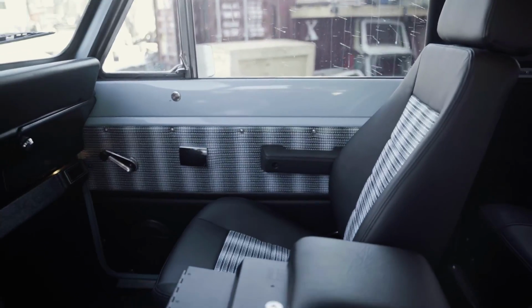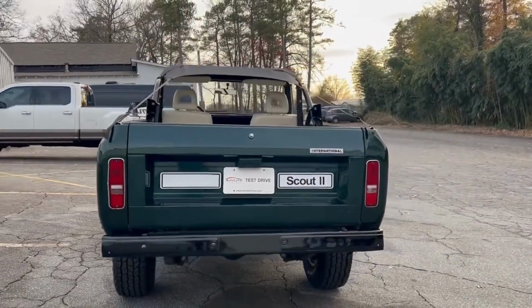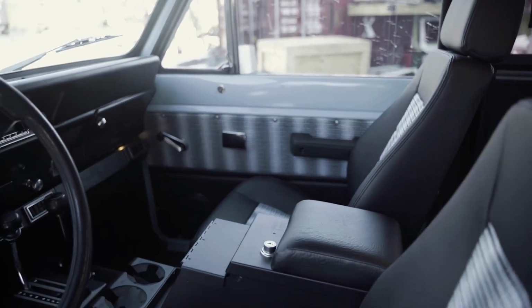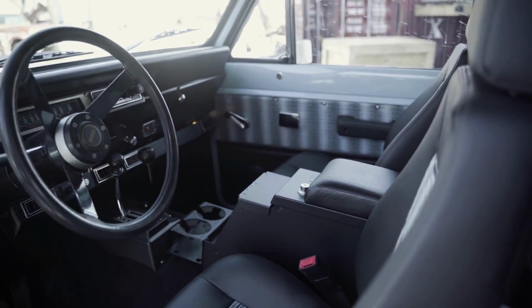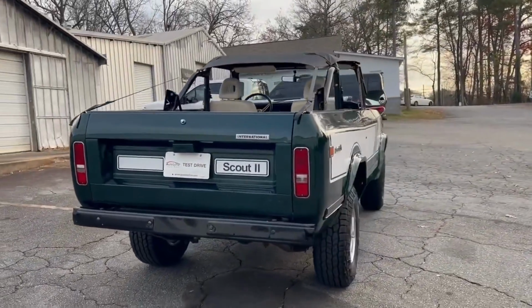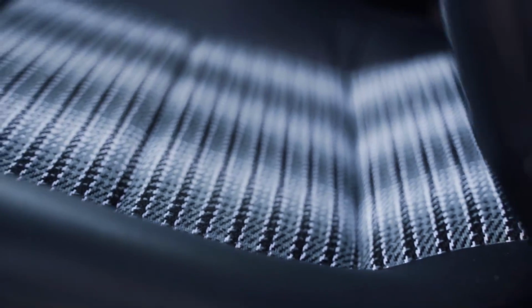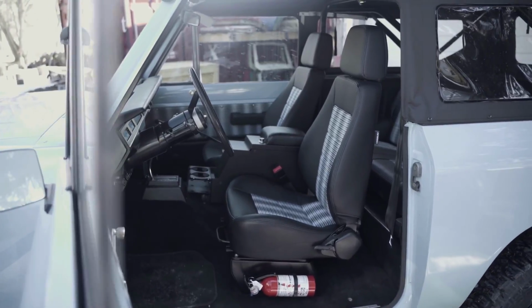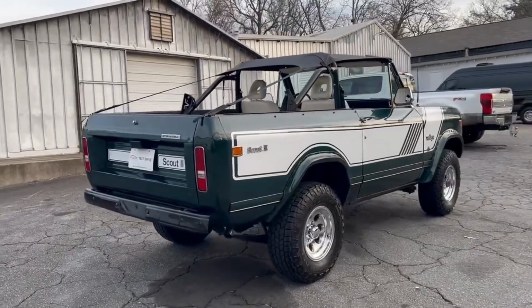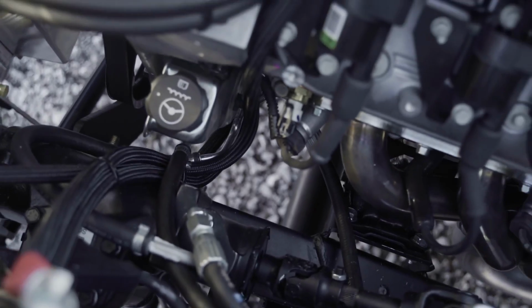The base model came with a 304 V8, but you could option it up to a 401 that made serious power. What makes the Scout II really special is how advanced it was for 1975. They offered features like power steering, power brakes, and even air conditioning at a time when most trucks came with roll-up windows and a prayer. The four-wheel drive system was bulletproof, and the removable top meant you could have an open-air experience decades before the Jeep Wrangler made it cool.